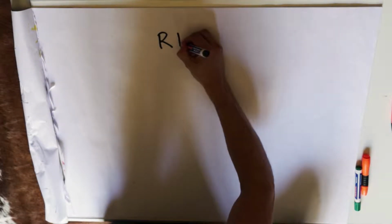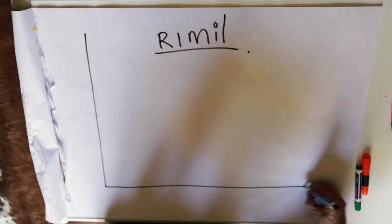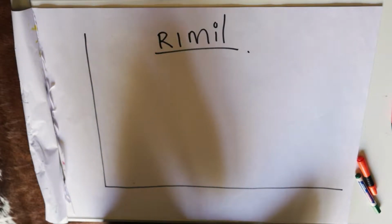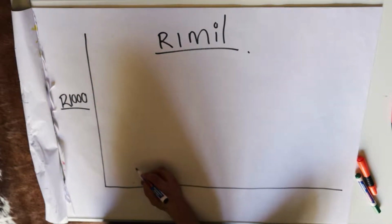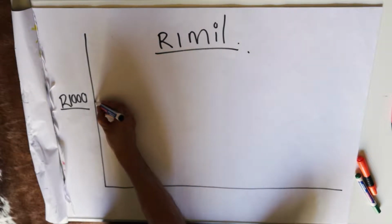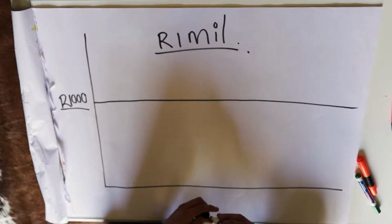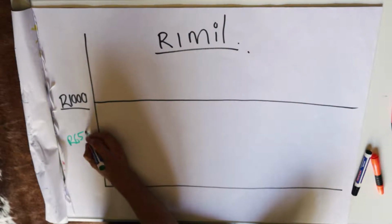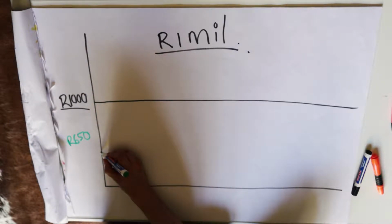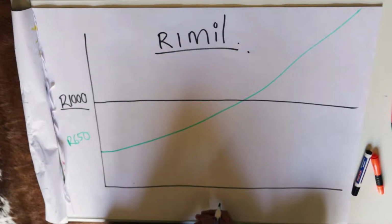Okay, let's suggest you take out cover of 1 million. If we look at the premium graph, the level cover will start off more expensive. So let's say your level cover costs you 1,000 Rand per month for 1 million Rand. Now the level cover's premium will stay 1,000 Rand throughout your life. Whereas a compulsory premium will start off a little bit cheaper, let's say 650, but as time passes, it will become more expensive because your premium escalates every year with a fixed percentage.